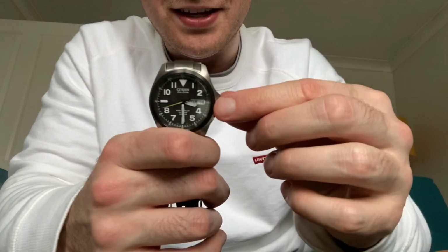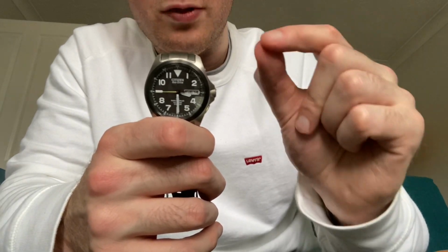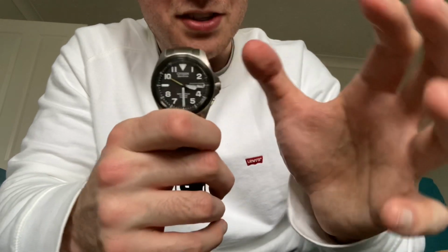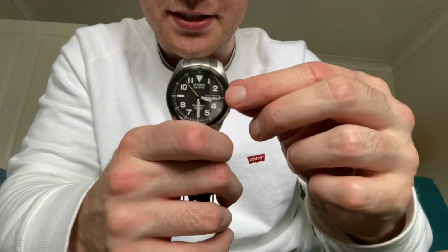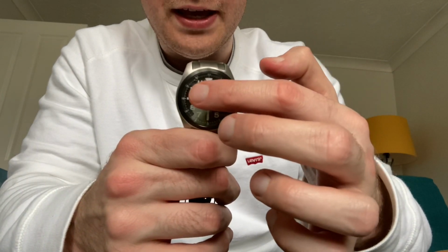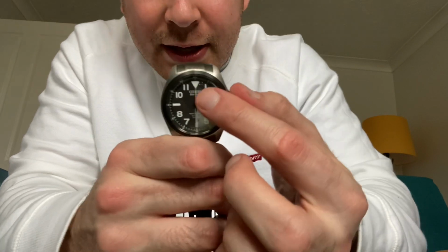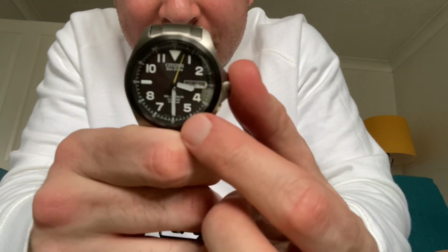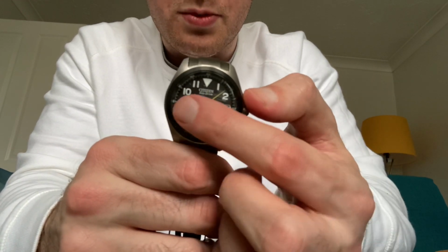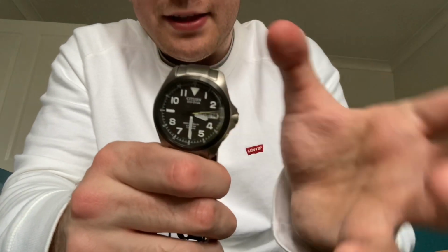First of all, you've got a screw-down crown. Fantastic. You've got 200 meters of water resistance. Again, you do have that atomic time. It does only synchronize in Japan, but there's ways around it. There's ways to still synchronize time. You do have lume on all of the numbers and if you can see the triangle and the two kind of minus symbols. This one at the bottom and then this one at the top. Which, the lume, I'm not going to lie, the lume isn't fantastic on this watch, but it is there.